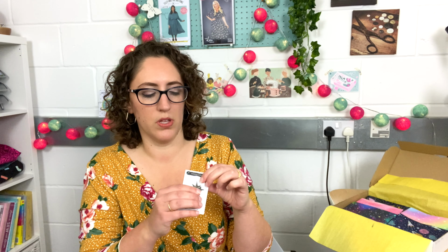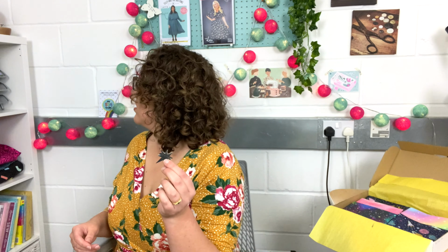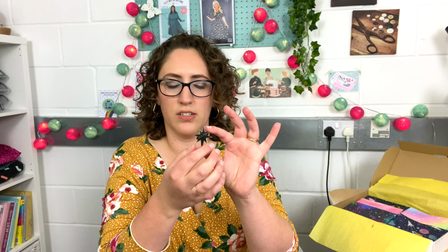So when I decided on a starry themed box, I knew that I had to get in touch with Sammy because she does so many gorgeous things to do with stars, and she's made these beautiful magnetic needle minders. So the magnet's on the back, and you put the magnet on the back of here and take it off. Okay, so you have your little cute needle minder.